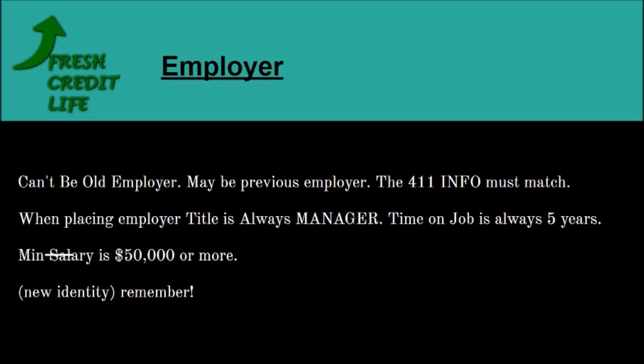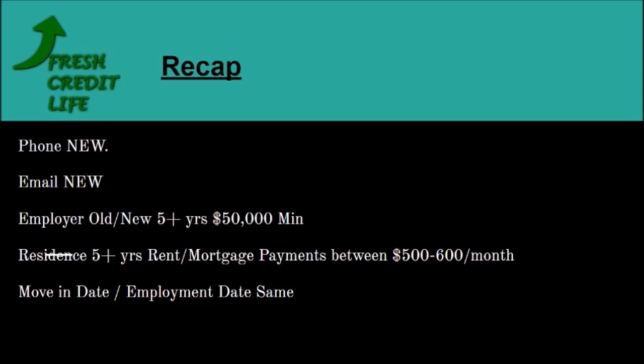My credit profile, I put $83,000 a year. It says between $50,000 and $85,000 a year. So 50 is a minimum, I put 83. I'm going to shoot for the moon. Why not? See what happens. But you can buy as many CPNs as you want to try it out.